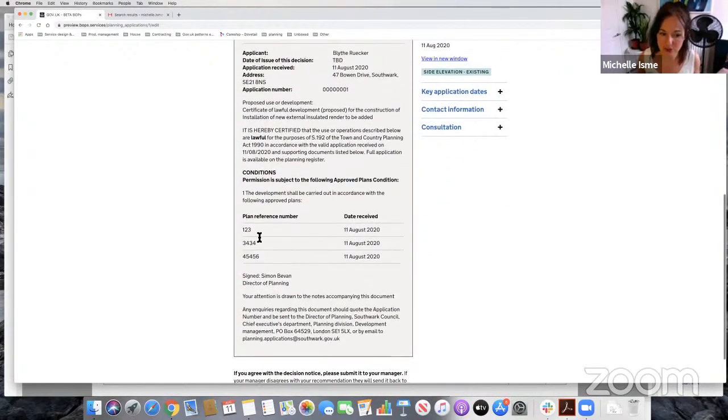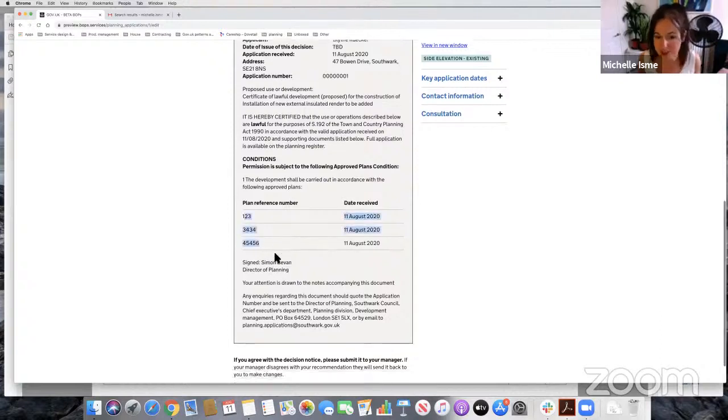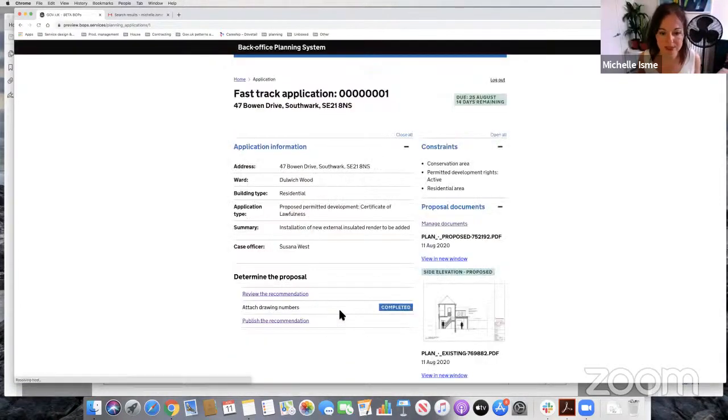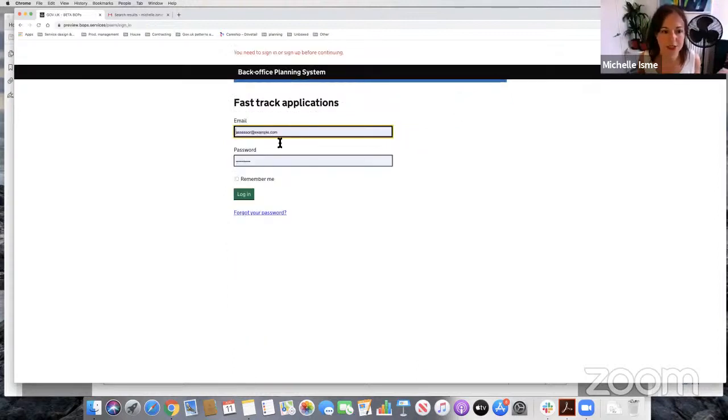My recommendation was based on these drawings here, and I was happy with those. Those are the numbers that I just entered. And now I'm going to submit it to my manager to check. So that's been submitted to my manager. What I'm going to do is log out and log in as a manager.